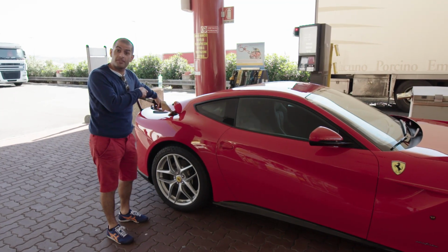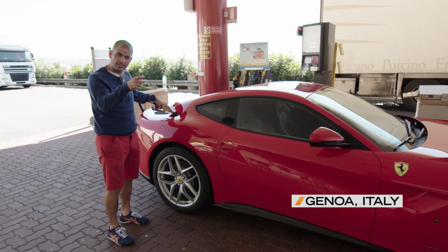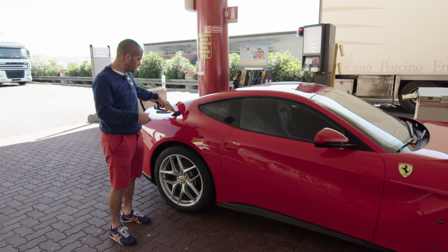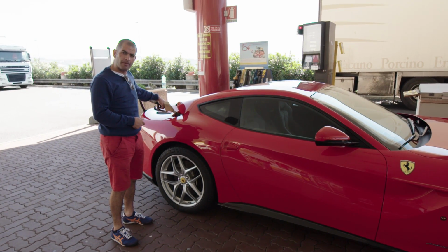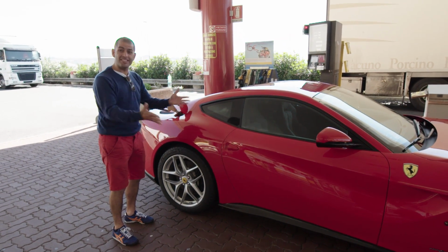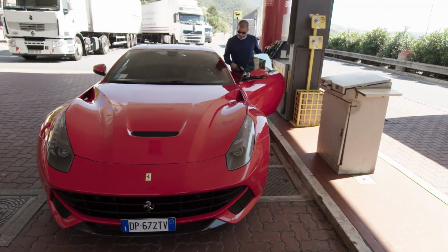This is quite a familiar activity in an F12, filling up with fuel, but we did 280 miles on that first tank. That's actually quite good. We will soon be with my American friends. The sun's out, the sea's to my left. I mean, does it get any better than this? No.